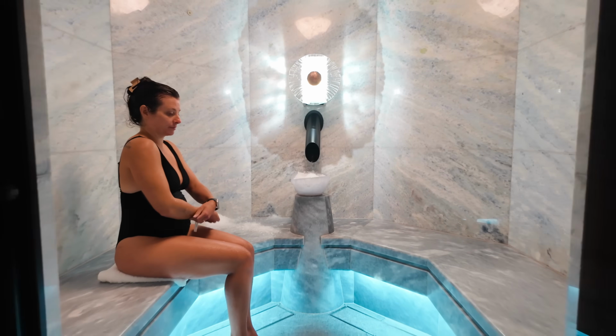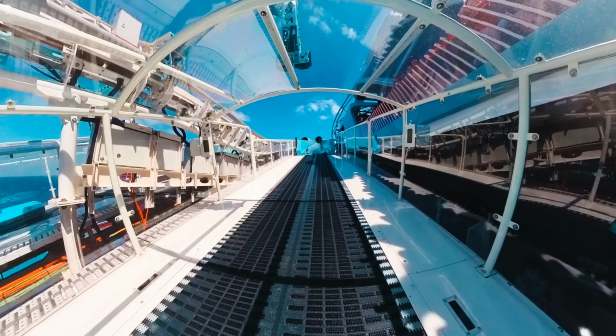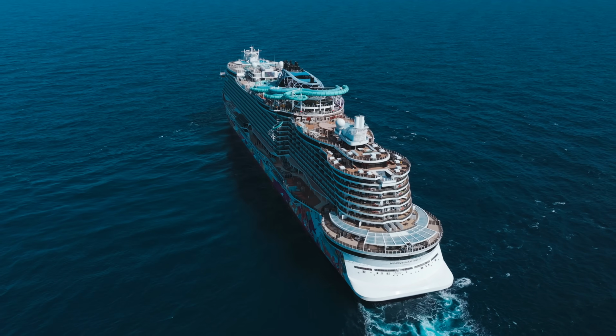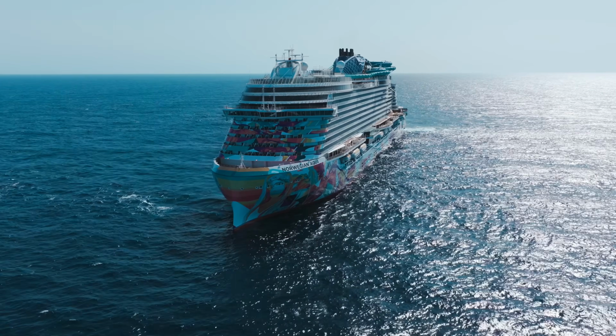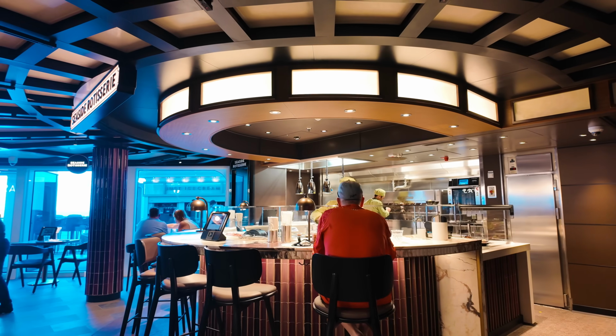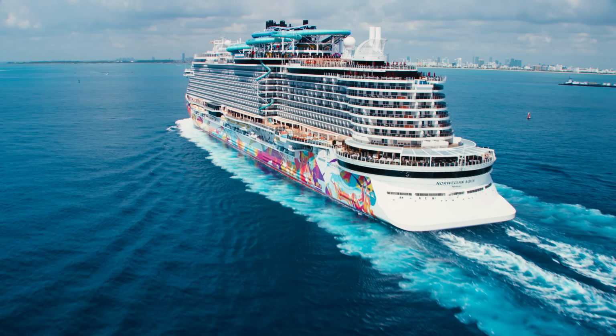Today I'm boarding Norwegian's brand new cruise ship, the Norwegian Aqua, and I'm about to ride the world's first water slide and roller coaster at sea. But that's just the beginning. Can the Norwegian Aqua live up to the hype of being the biggest and boldest ship in NCL's new Prima Plus class? Will Indulge Food Hall really be able to feed over 3,000 hungry passengers every single sailing?